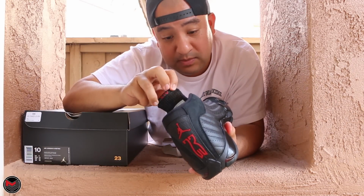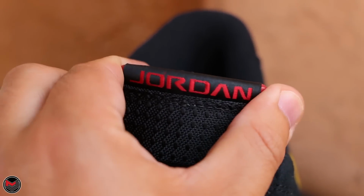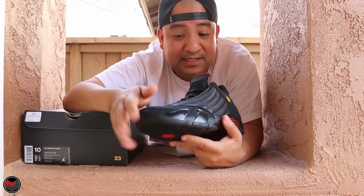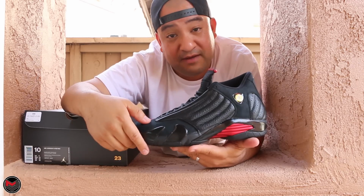On the retro, you'll notice that it does have the bendable tongue, whereas on the OG, this part right here is hard plastic, so you won't be able to do those bends whenever you see the OG. As far as fit's concerned, I can't say that it fits true to size. If you like your shoes a little bit more snug, you can go a half size smaller, but true to size was fine for me.